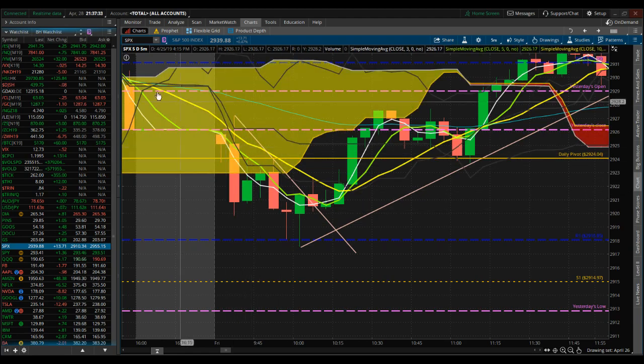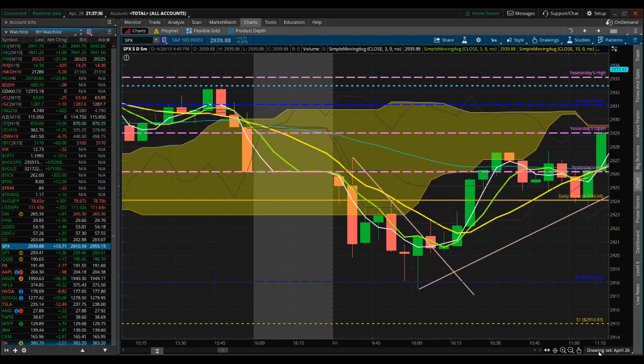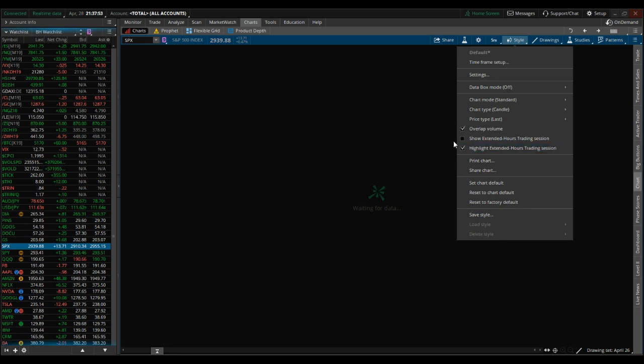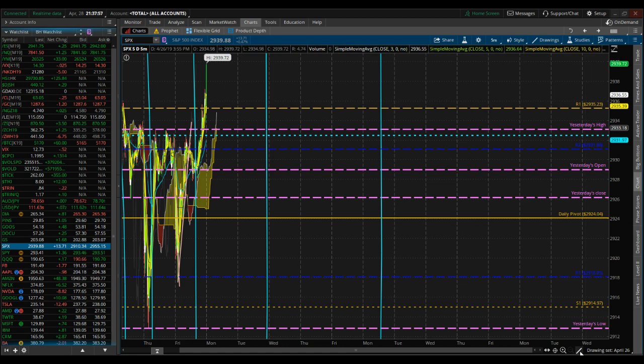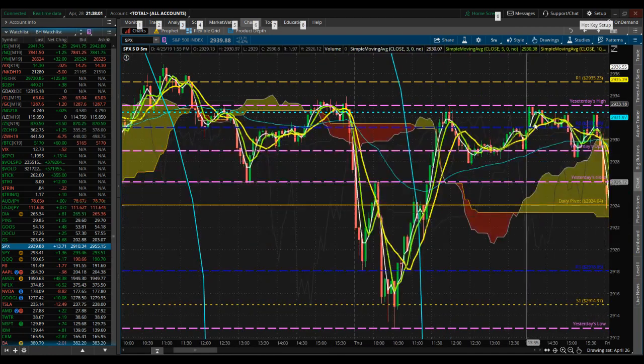So here we go. The trend was still down as of yesterday. If you really wanted to, we could have taken it going into the next day, like from here right into here. Essentially we gapped a little bit above it, but there is some pre-market space in here, which, if we took that out, let's see, show extended hours trading. One second. Let this thing do that. Okay, let's just look.